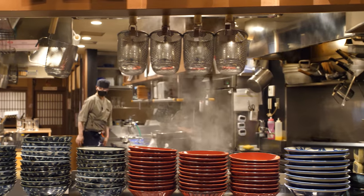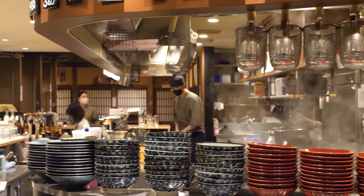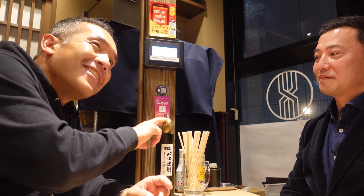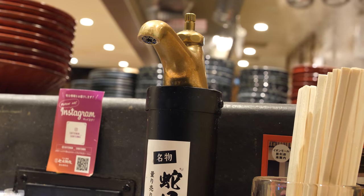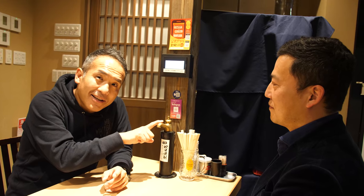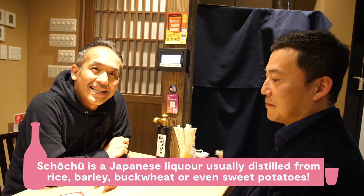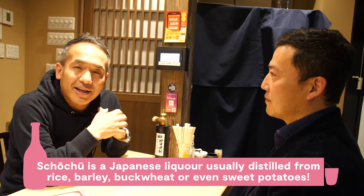Because, actually, this is an udon restaurant. So, they serve udon. That's the specialty here. But look what this is. This is the tap. And what comes out of this tap is shochu. The Japanese liquor, the shochu liquor.